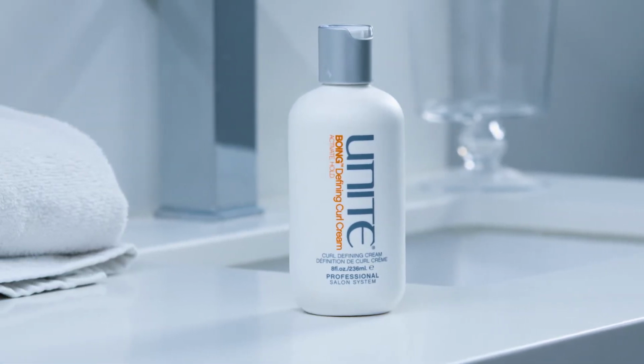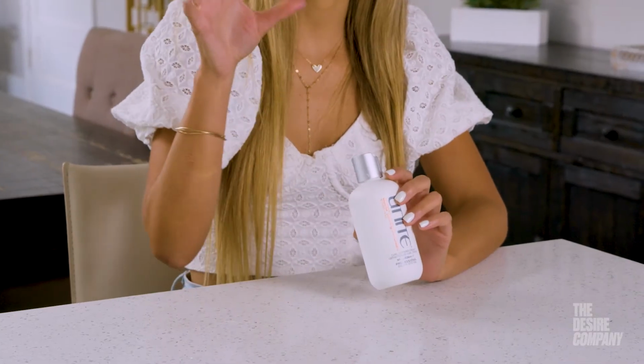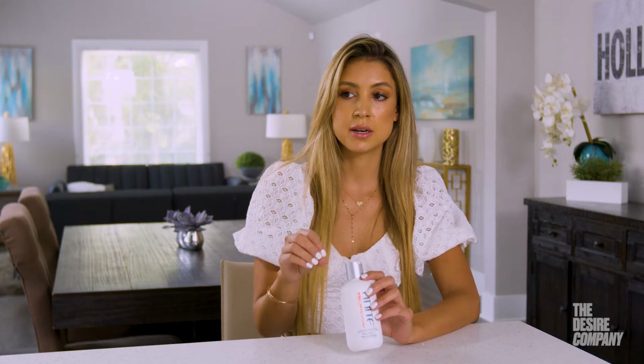I love this for curly, wavy hair. It's amazing. It's got a medium hold, so strong enough to keep your hair from frizzing, but not so strong that it's crunchy at all. This is like putting a leave-in conditioner in your hair. It is so moisturizing, but you're also going to get the hold from it to control the frizz and define the curls. And anyone from kind of wavy hair to really curly hair can use this product.